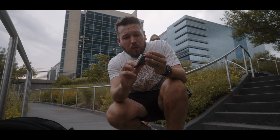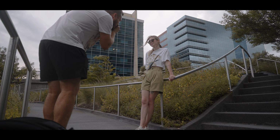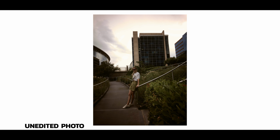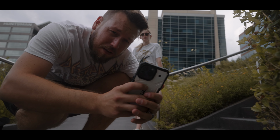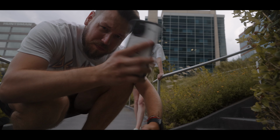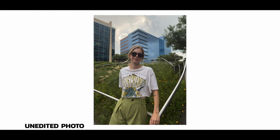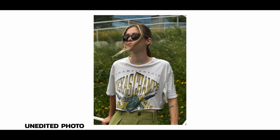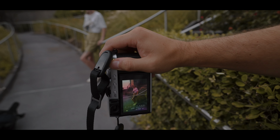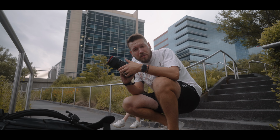Next one is the good old paper shoot camera. The iPhone. This is a 14 Pro Max, so it's a little bit pricier, I guess, than my other things, but it's still good to show the relevant images. And we're gonna now do the Fuji. And time for finally the Sony.